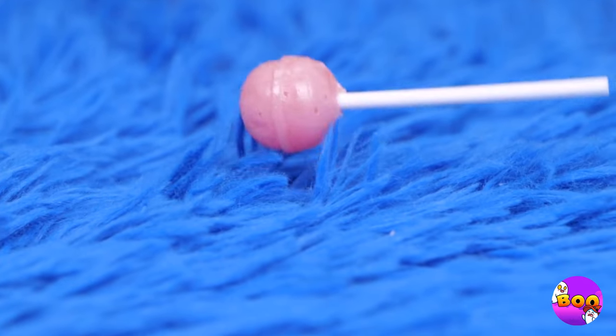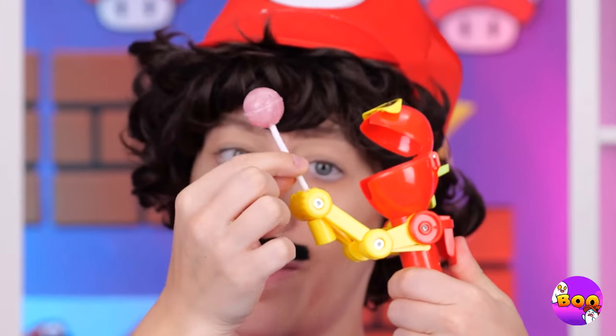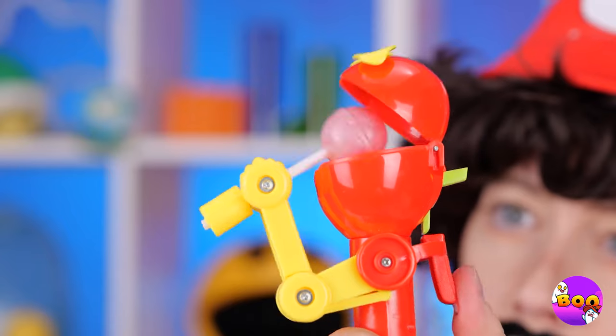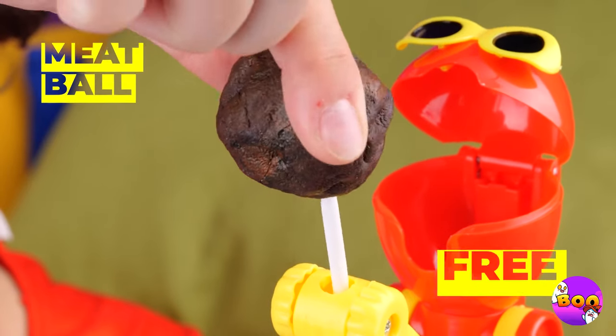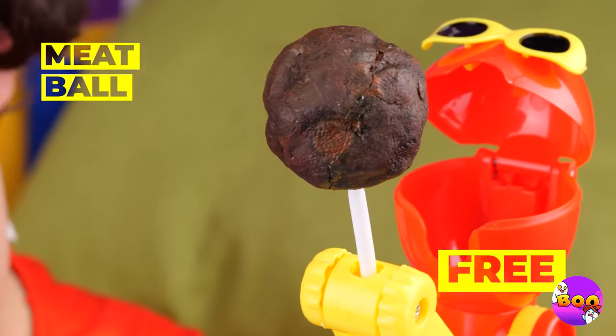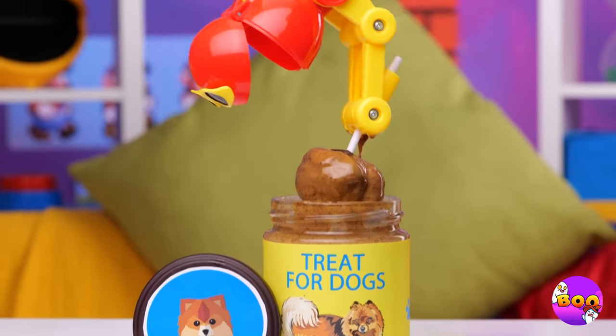Careful with that lollipop. Oh no! Uh-oh, candy isn't puppy food. Whew, close call. Next time, this cool tool should keep it safe. But let's make one for the dogs. Wanna lick? You know you want to.